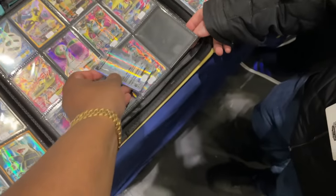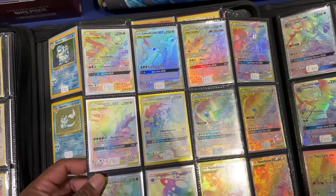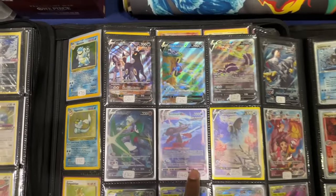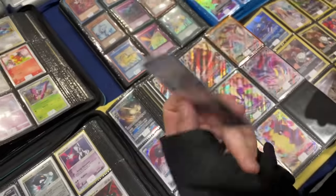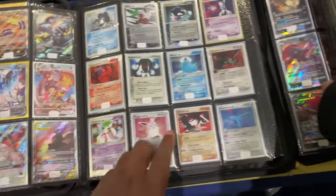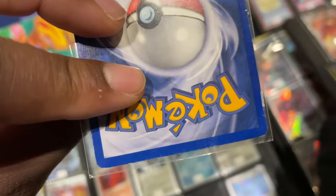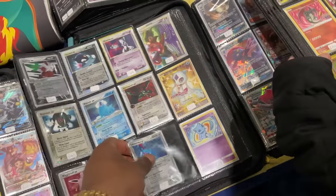This is pretty sick. So boom, guys, this binder is pretty epic. We've got rainbow rares there. We've even got Sun and Moon alt arts here, which is sick. We've got some VMAX alts, Inteleon. But I've got so many of these Charizard VMAX. We've got some EX cards here as well. So let's see what we got. You've got this Groudon, which is nice. £20, you can really make a good collection right now out of these.